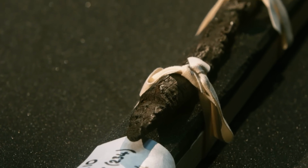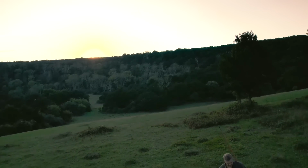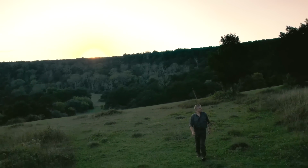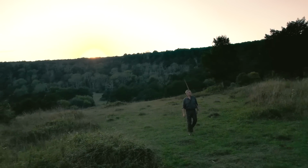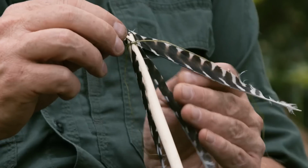It's the earliest evidence we have of archery in Britain, and it serves as the starting point of a long and rich relationship with the bow. In this series, I'm going to be uncovering the history of the bow, from its early use in hunting.